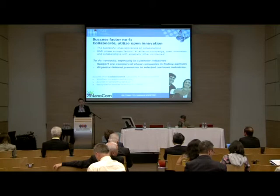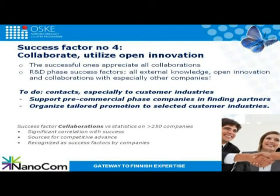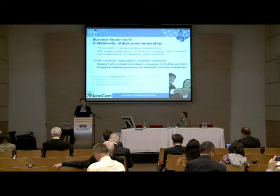Success factor number 4 was collaborations. So especially in the R&D phase, a success factor would be all external knowledge, open innovation, collaboration, especially with other companies. So the implications would be facilitating contacts, especially to customer industries. Customers play the key role.